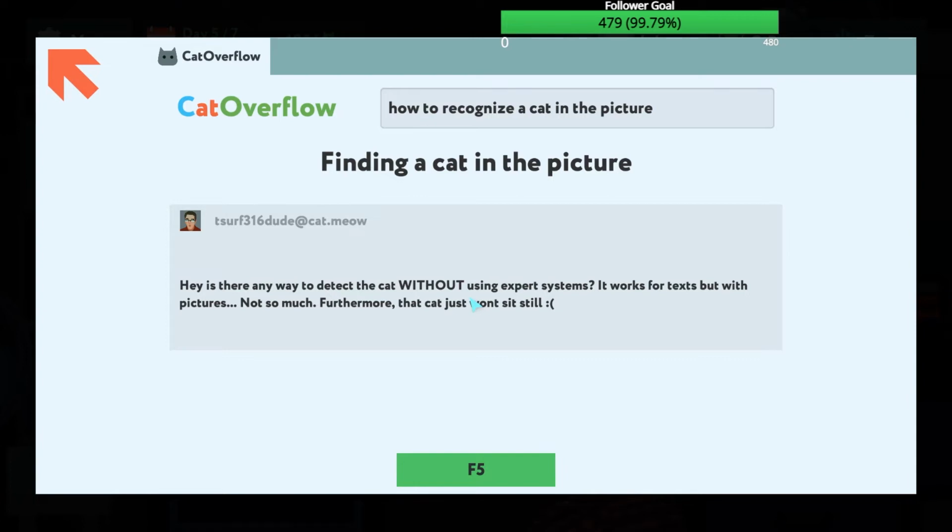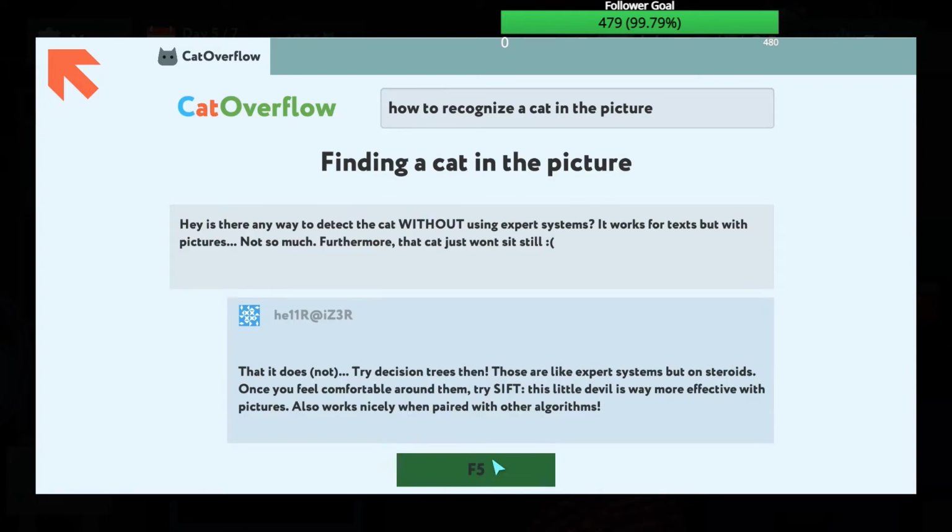Finding a cat in the picture. The developer sends: Hey, is there a way to detect the cat without using expert systems? It works for texts, but with pictures, not so much. Furthermore, the cat just won't sit still. He says that it does not.